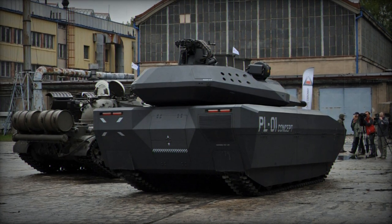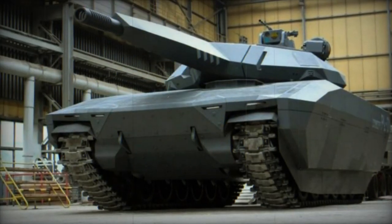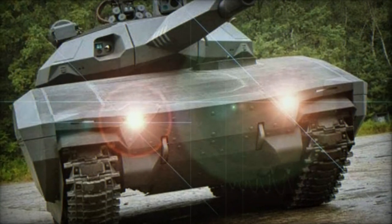The tank was intended to be propelled by a diesel engine producing around 1,000 horsepower, potentially of German origin, paired with an automatic transmission. Projected cross-country speed stood at 50 km per hour, with an optional deep wading kit available for the PL-01.